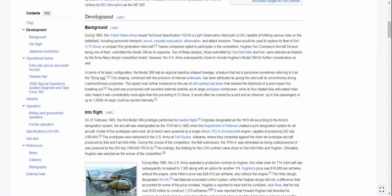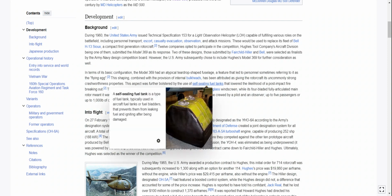It would often be crewed by a pilot and an observer. Up to 5 passengers or up to 1,000 pounds of cargo could be carried internally. How does a self-sealing fuel tank work?